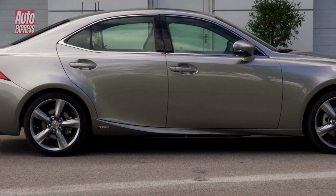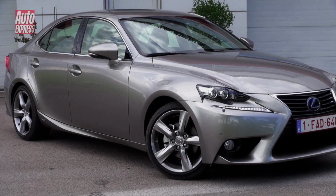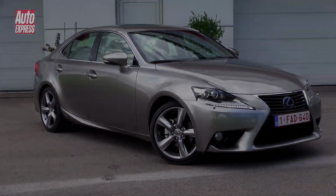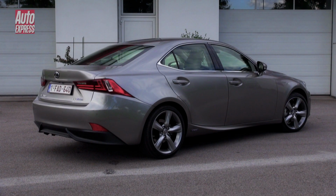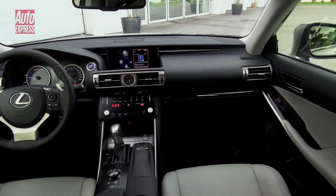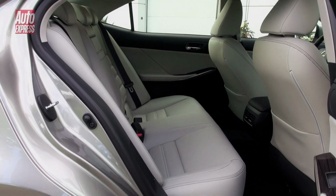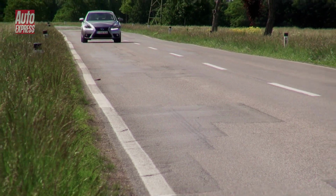Well, it gets off to a good start with its sharp new design. The spindle grille, boomerang LED running lights and tail lamps are particularly dramatic, while the new 3-dimensional CT200 inspired interior is suitably high quality. There's 85mm more legroom in the back too, and a 450-litre boot. But is it any good to drive?